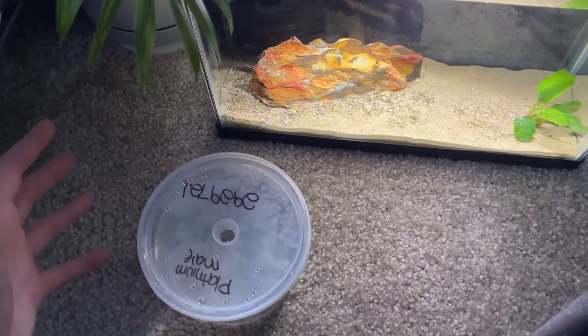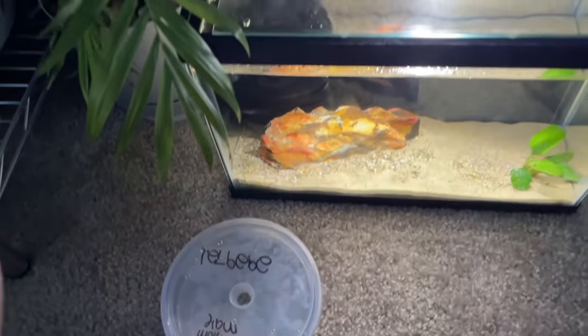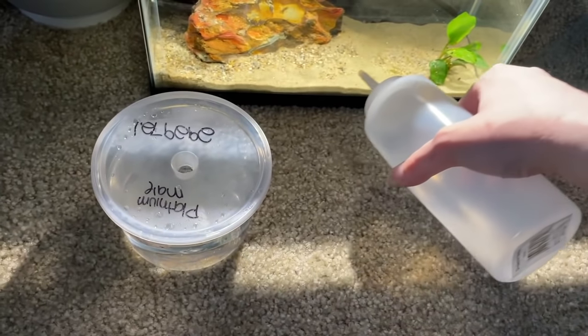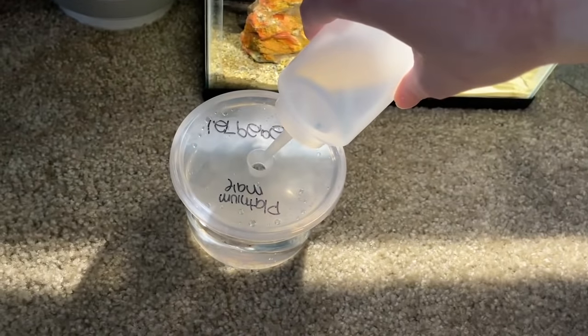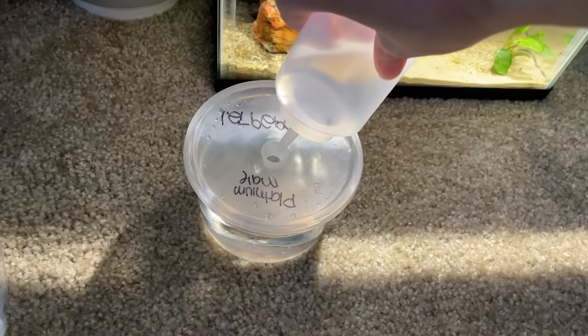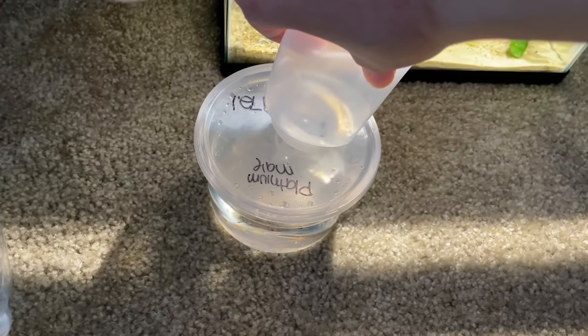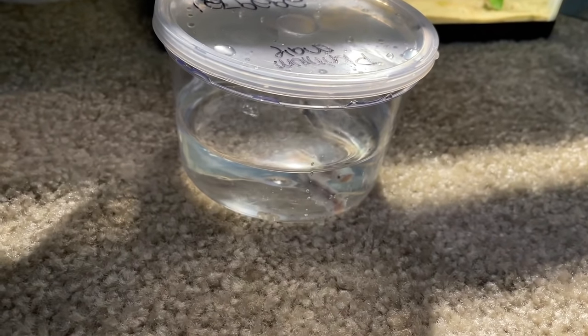It'll probably take about 20 minutes for him to be fully acclimated, and then we can go ahead and put him in here. I do have this thing right here, which is good for like sucking out stuff on the bottom of the tank and everything. So I'm gonna go ahead and try to use this to suck up some water, about half of the water in here. All right, so that right there is exactly half the water.